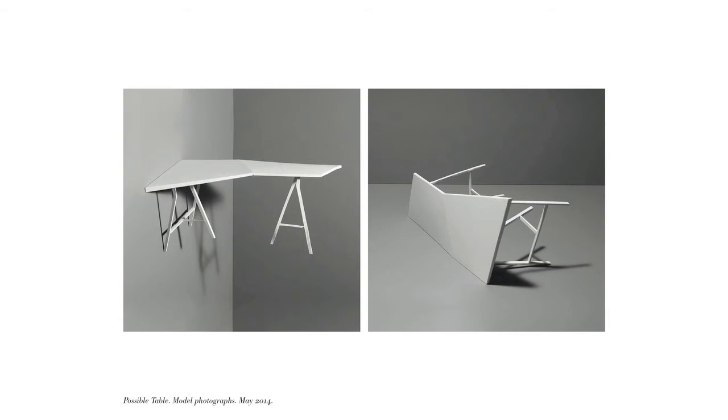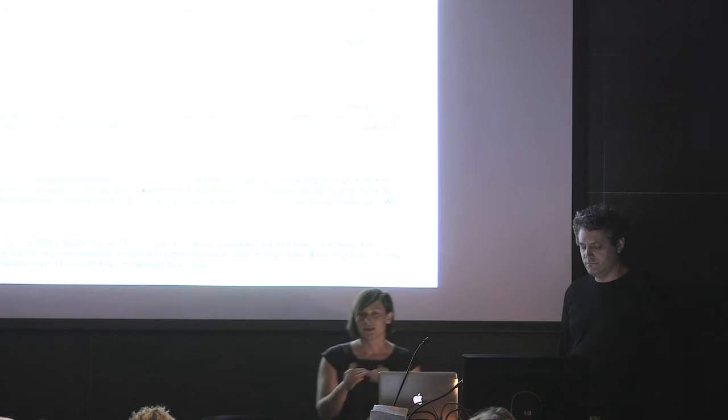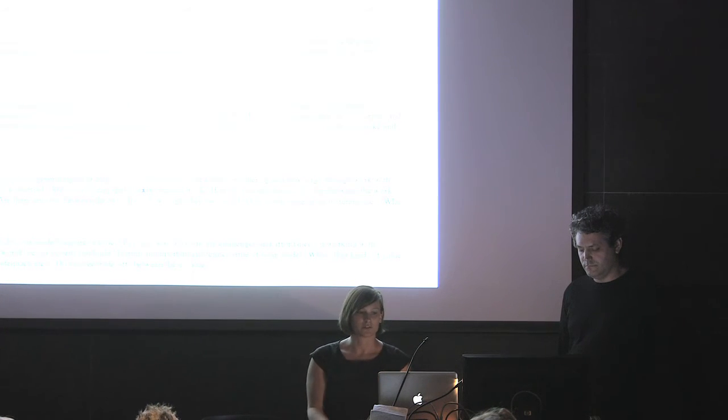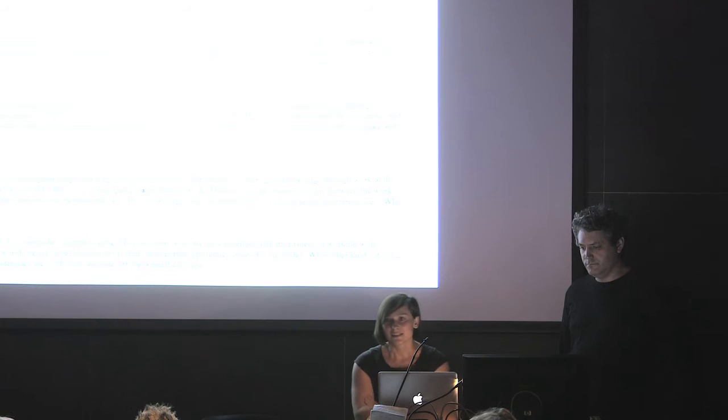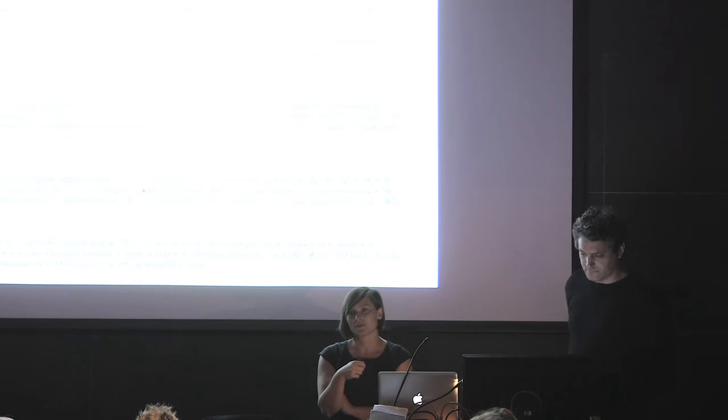And so of course, it kind of offsets the gravity of the situation, and everything is understood in relationship to the background of the image as opposed to the background of the floor. At that time, we were making these models, and they were very self-referential, and these things were quite private.